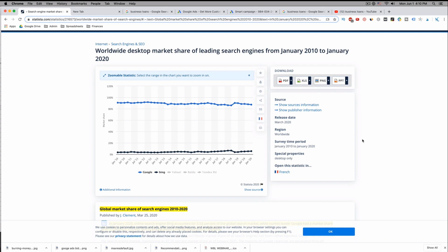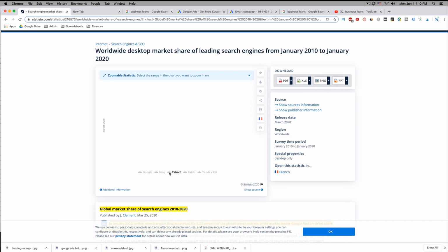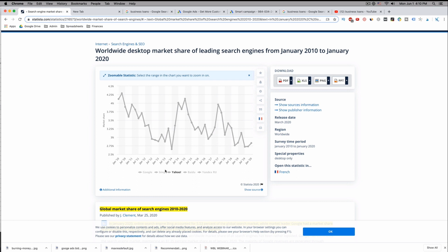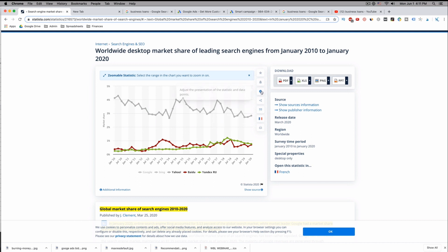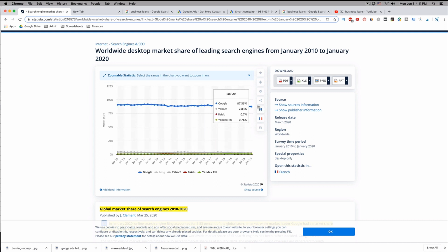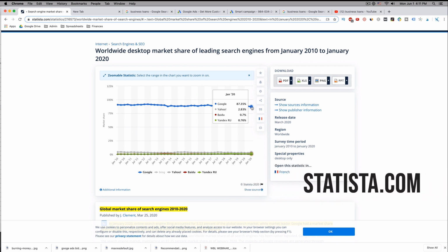Unless you're part of the minority of the population, you're using Google and YouTube for searching on the internet. As you can see here, Google has the majority of the market share, with the graph showing the time frame from 2010 to 2020. All these other search engines are barely seeing a blip percentage-wise, with Google showing 87.35 percent of the market share back in January, according to statistical.com.